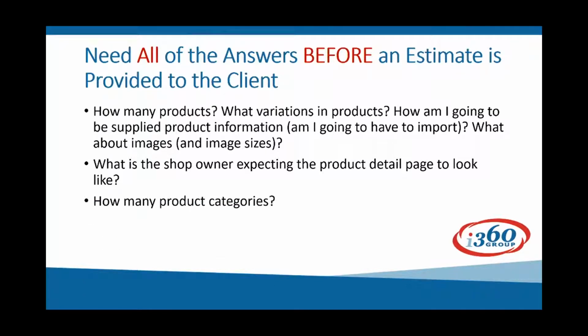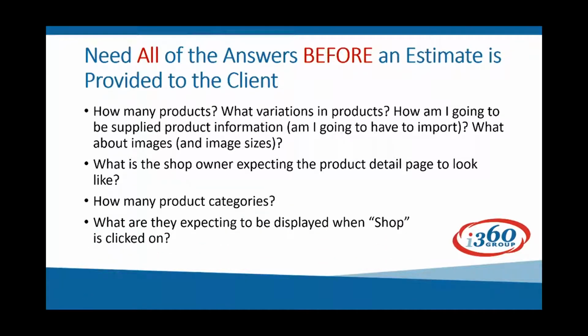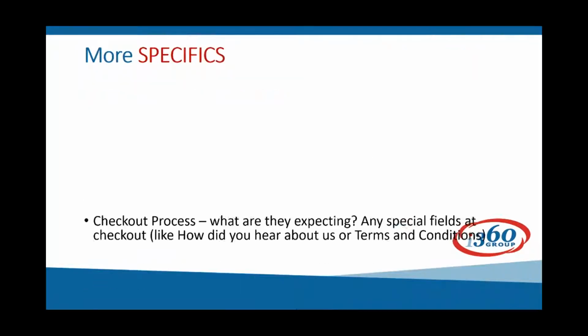How many product categories? This doesn't matter as much unless, what happens when they click on the shop button? Do they want to see all products displayed in a certain order, alphabetic, most recent, most popular, or do they want to see categories? If they want to see categories, now you need category photos. Do they expect a drop-down menu on the side, or do they expect what's called an active search? So when you start typing, it starts looking for things in the database. What are they expecting when you come to that? It's very important to find that out so you know how to code it. And then get into even more specifics.